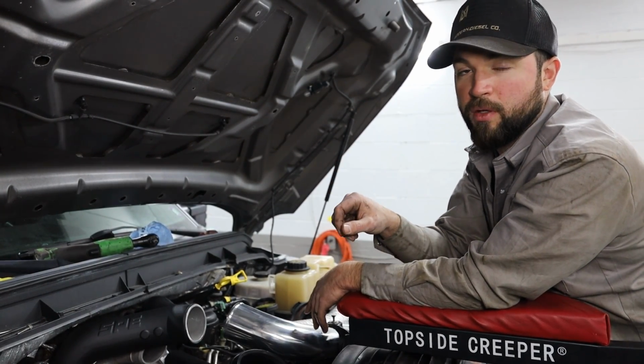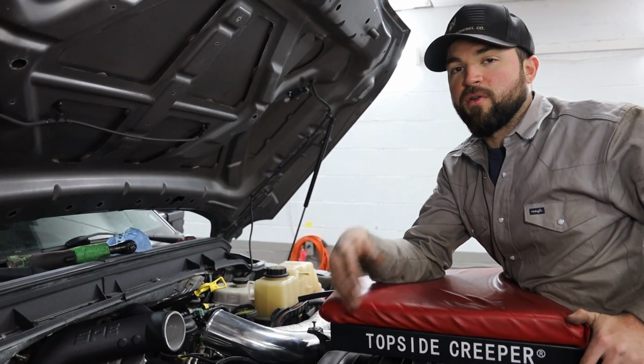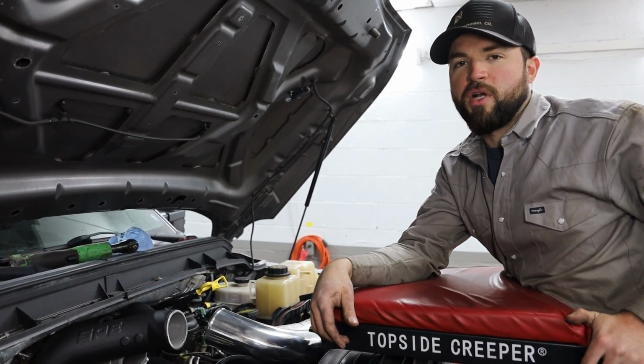So when you're at the drive-through window at Starbucks, your crankcase vent gas goes up right into the drive-through window, and the girls in the window freak out. They think your truck's on fire or something.